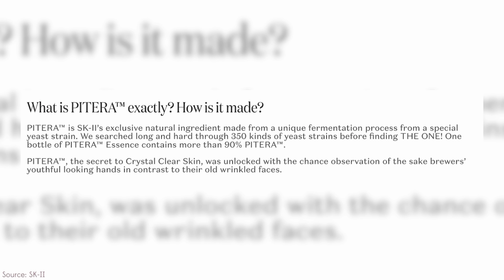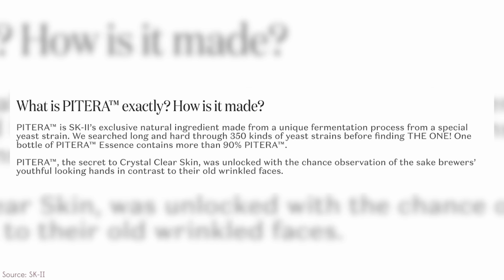I know that many people like this from SK2, and as far as the ingredients go, it's not bad. The whole thing about it is that it has this patented Pitera that comes from this sake. It's basically a ferment, but you can get fermented skincare with really good results for much less. So while it's not like a complete scam, it's a very expensive product for $200, and you can get stuff that works better for less.